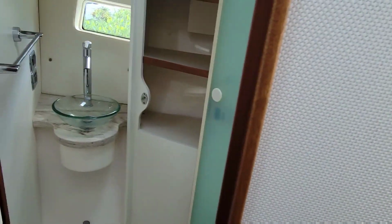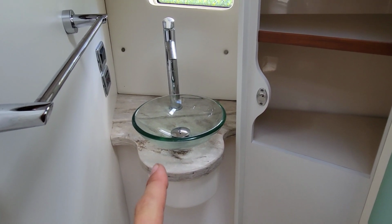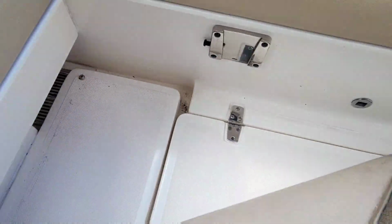And it also has a full-size bathroom. Just a very nicely set up boat. If it doesn't have a bowl sink, I'm not a fan. This one does. Another thing that's cool here, I'll show you.